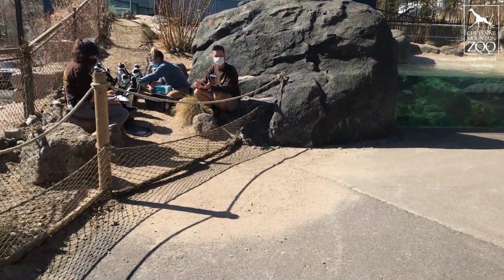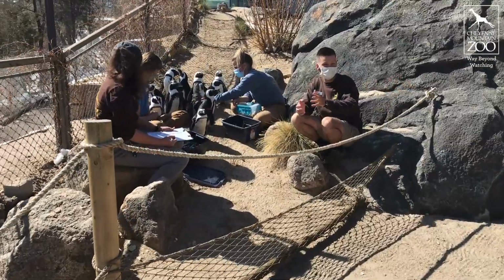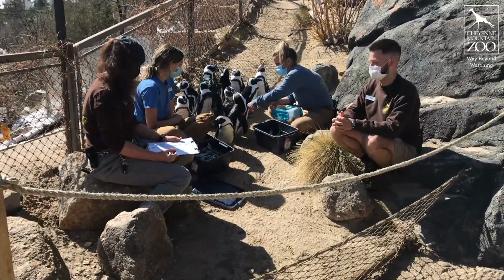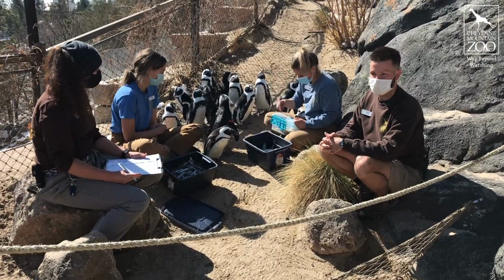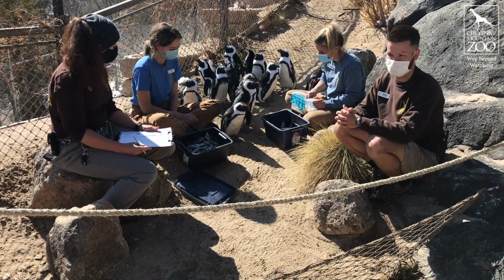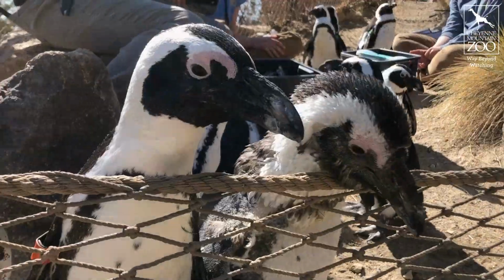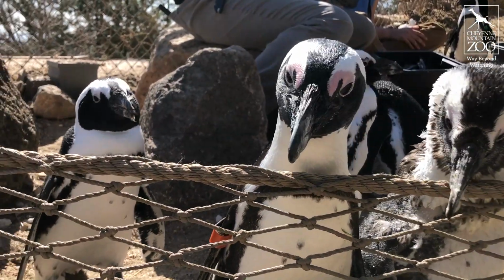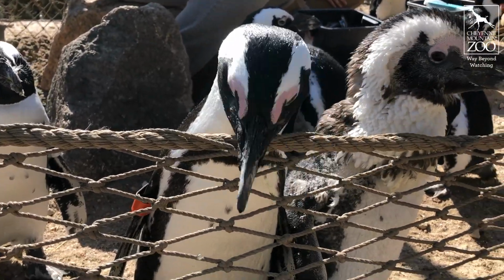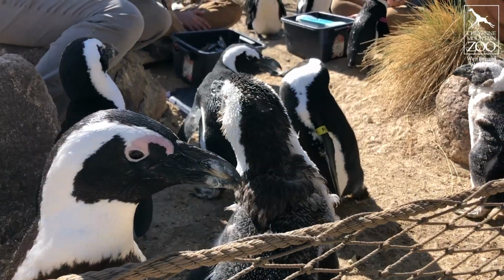Your point of view right now is actually from the penguin pathway where guests walk as they make their way through the penguin exhibit here at Water's Edge. So you can get an idea of just how close and how intimate of an experience you can have with these African penguins when you come to visit us. A lot of our penguins are very curious and they're just as excited to see you as you are to see them. So chances are that when you stop by here, you'll see a penguin that's right up here at the mesh ready to greet you.